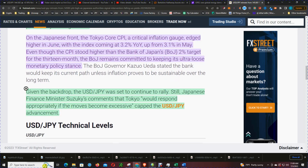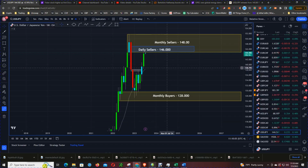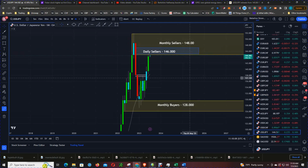All right, given the backdrop that USD JPY was set to continue to rally, still Japanese Finance Minister Suzuki's comments that Tokyo would respond appropriately if the moves become excessive capped the USD JPY advancement. All right, so let's go back to the charts, and it's early in July, just 3 trading days. You can see a doji candle forming on the monthly chart. Again, it's still young, but price is at a daily sellers level at 146.